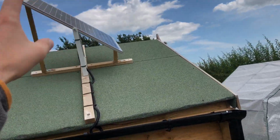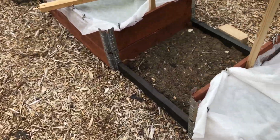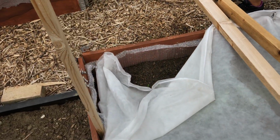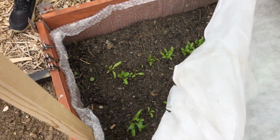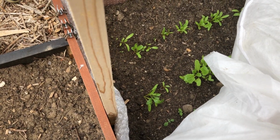The solar panel system with the pump is all working. But that's it really. So probably one of the jobs we'll do soon is we'll clear the weeds up from over there, and we'll seriously look at moving some of these spinach. Some of these as well, because they're a bit close to each other.